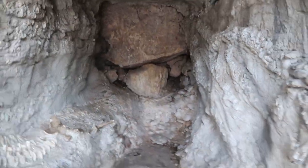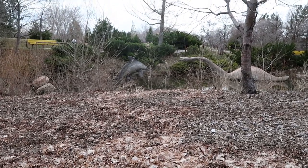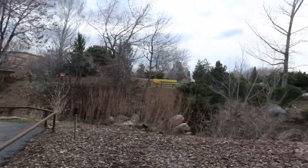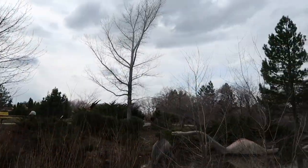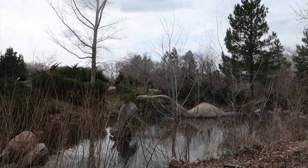Echo! Only an empty cave. Was hoping for much more. Now, I don't know if you guys can see that, but there's a really scary looking dolphin right around here. It's kind of hard to see with all these bushes around, but there's a really scary dolphin that has teeth. I have no idea what it's called, but it's scary enough looking.